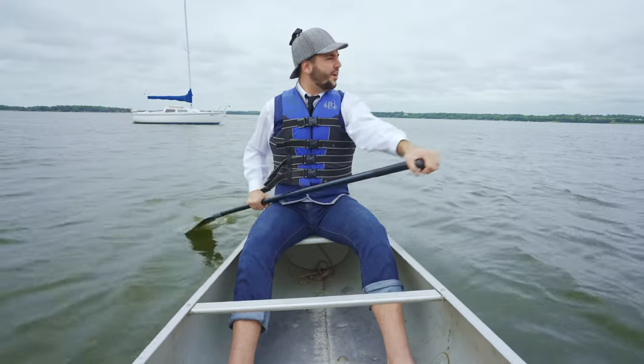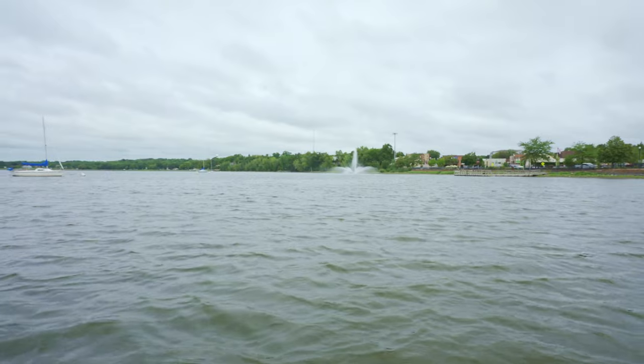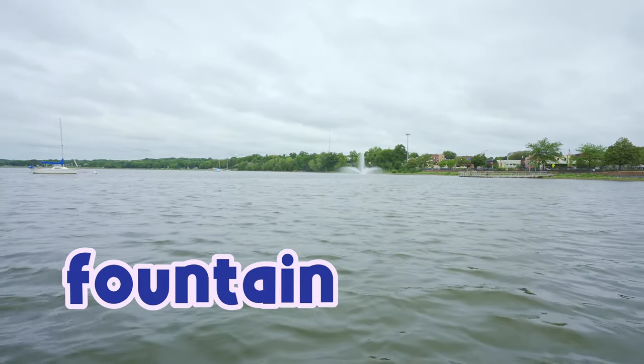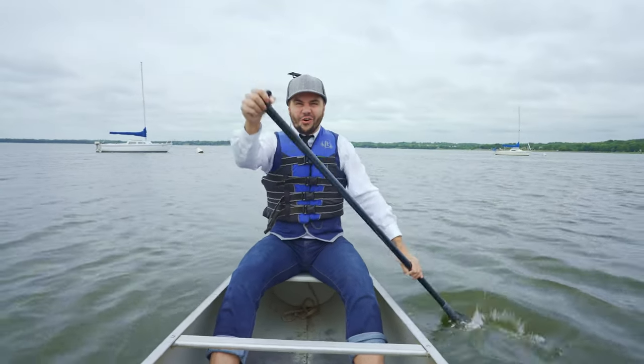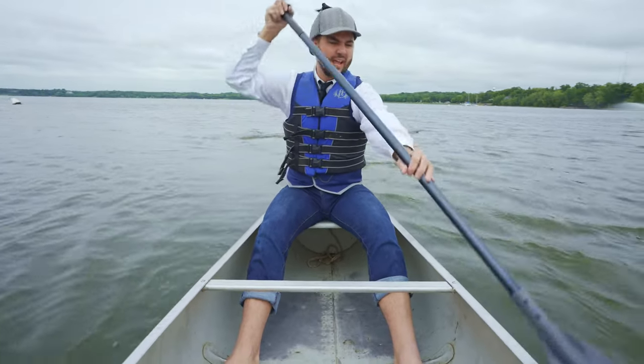What else do we have out here? Whoa, look over there. On the port side, that's a big fountain. Do you see the water getting pushed all over the place? That's so cool looking, isn't it? All right, let's go back this way.